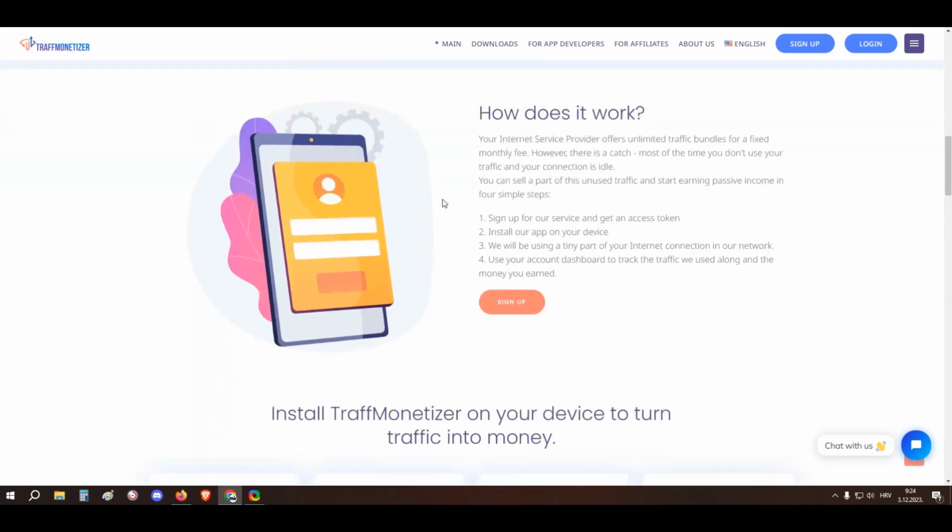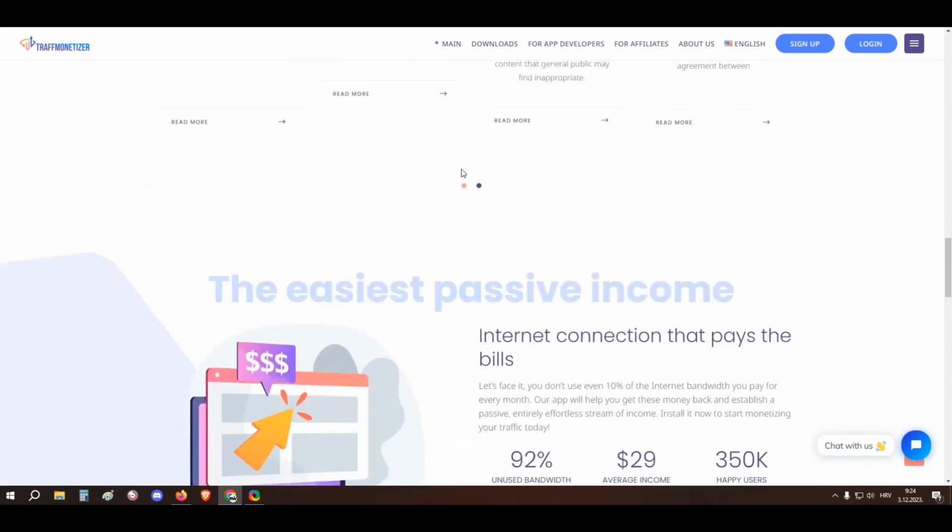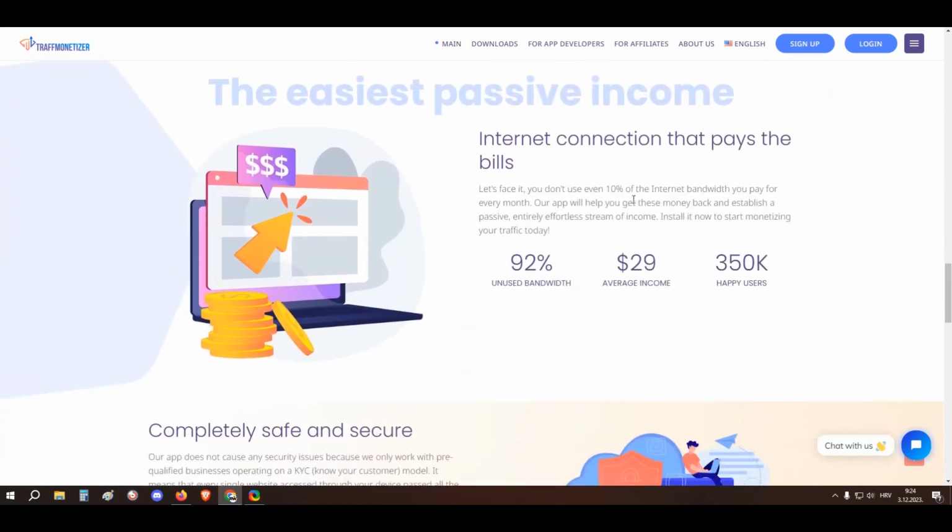How does it work? Your internet service provider offers unlimited traffic bundles for a fixed monthly fee. However, there is a catch. Most of the time you don't use your traffic and your connection is idle. So yeah, they also give this information, and this is really true for most of the people all around the world. This is why I'm saying that you should install all of these passive income apps, because most of the people only use like 10% of their internet bandwidth. And you know, with these apps you can at least pay your internet bill or anything else.